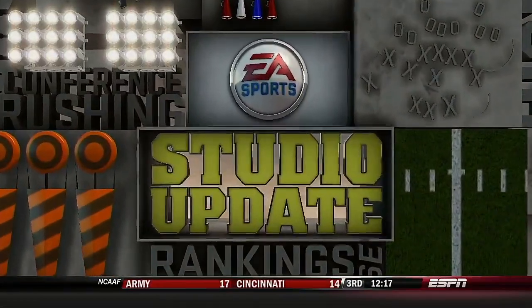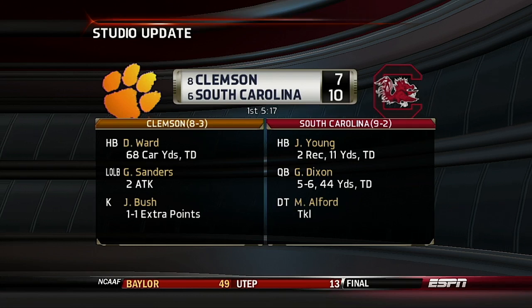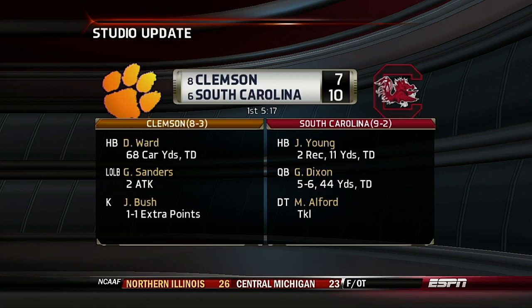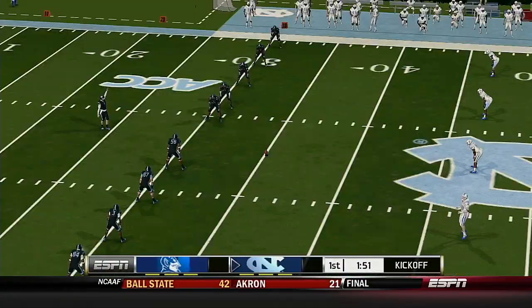Reese Davis is standing by with this update. Reese. All right, let's check in on some games with major BCS implications. And for South Carolina, a victory would lift them to the magical 10-win mark. Dixons is a dangerous trigger man in this passing offense, and he already has a touchdown pass. South Carolina on top, 10-7. All right, Reese, back to our game.